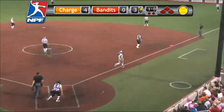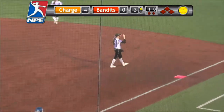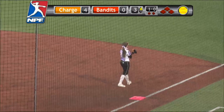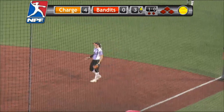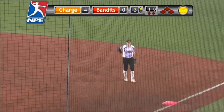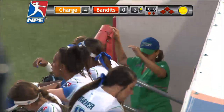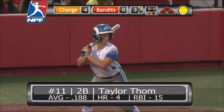Richardson with her second consecutive line drive, and she's got to wonder what she needs to do to get a base hit. Maybe hit the ball away from Megan Blank. Megan Blank, once again, positioning herself right in front of the ball to make the play. She didn't have to dive that time. I think Caitlin Richardson might be getting a little annoyed that she keeps on hitting it in Megan Blank's direction, and Megan Blank keeps on coming up with it.